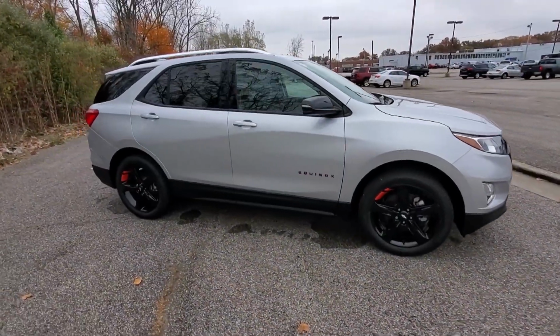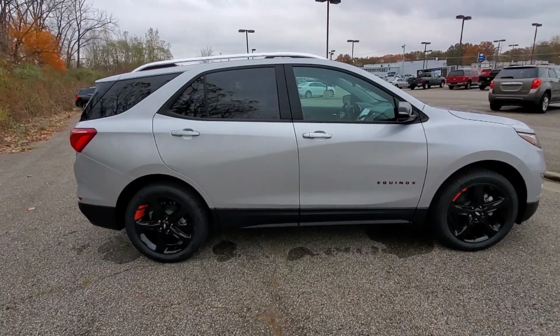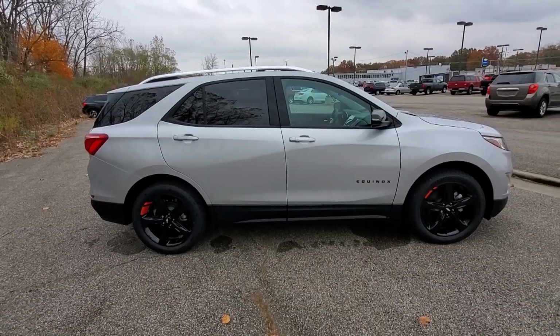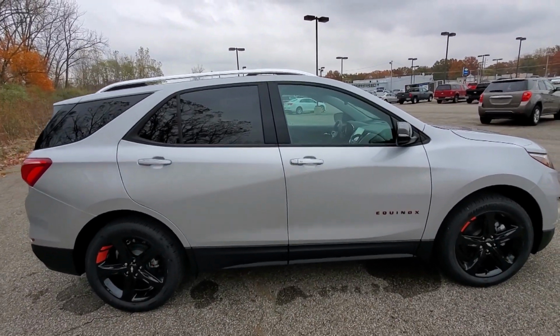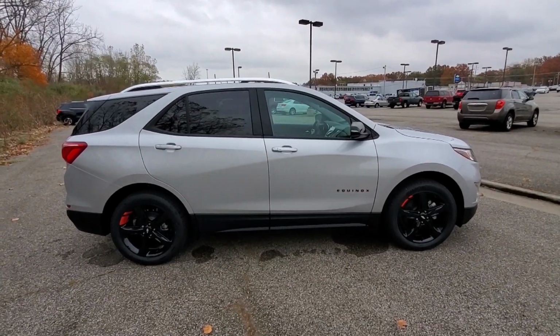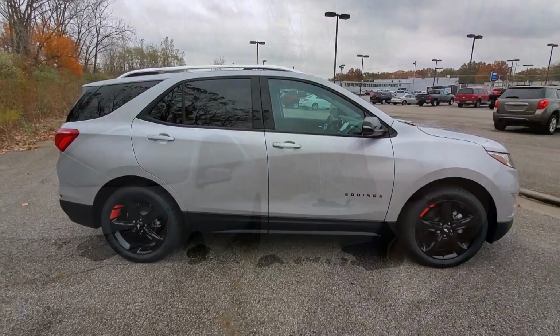Lastly, I'd just like to point out it does have a 107-inch wheelbase between your front and back axle there, 183-inch overall length for you, so you make sure it fits in your garage if you have a smaller garage. But that is your dimensions.